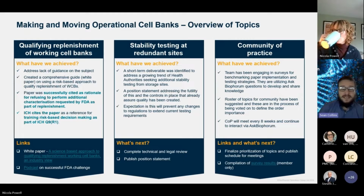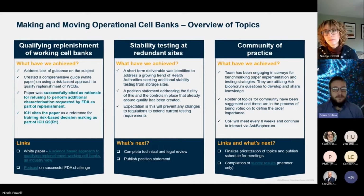And this is very much a risk-based approach to how, depending on the change you're making and what's being done, you can qualify it and what should be achieved and done. Now, this paper was worked on and published in November 2021 by the team. It was very well received by our members and by the community.